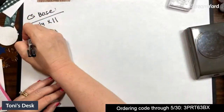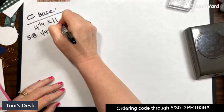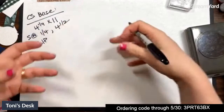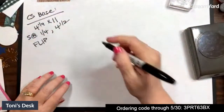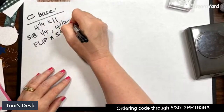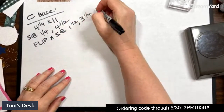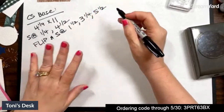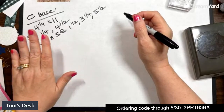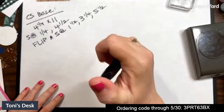So we're going to score this at 1/4 inch and then 4 1/2. Then flip it. And when I say flip it, I mean flip it over towards you. All right. Flip and score at 1 1/2, 3 1/4, and 5 1/2. And of course, I'm going to update my blog and have all these measurements on there. But this is for if you want to write it down right now and get to work, you have it.